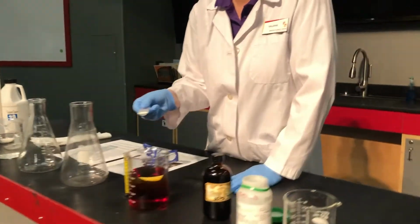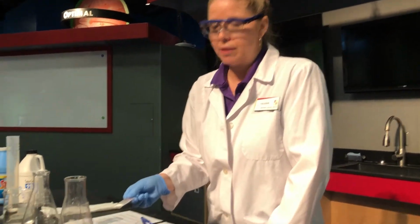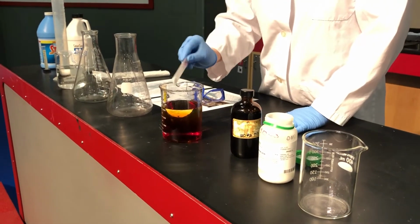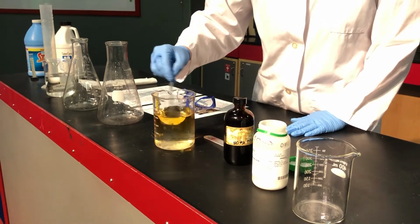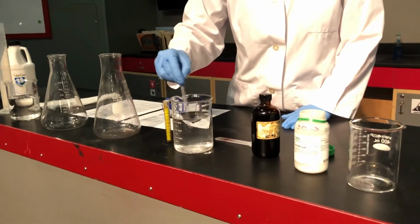So we can make a prediction right now. When we add this ascorbic acid powder to this liquid iodine solution in water, what's gonna happen? Make a guess right now. All right, I'm gonna go ahead and add it to our solution. And then I am just gonna get a little stirring rod and we're gonna stir it around, and oh my goodness, look at what happened. It has turned perfectly clear again.